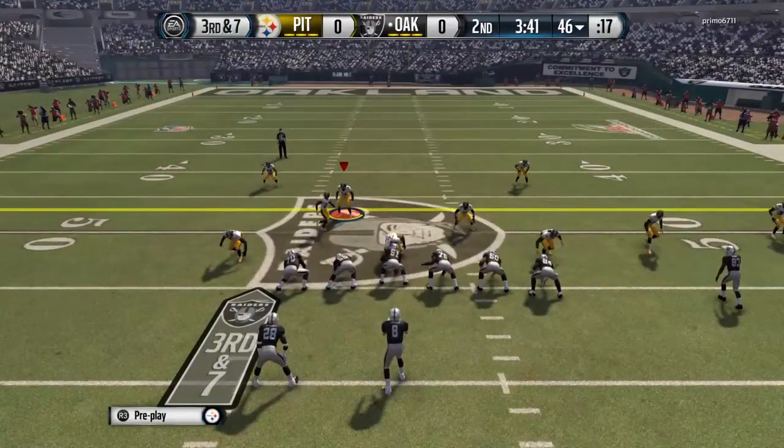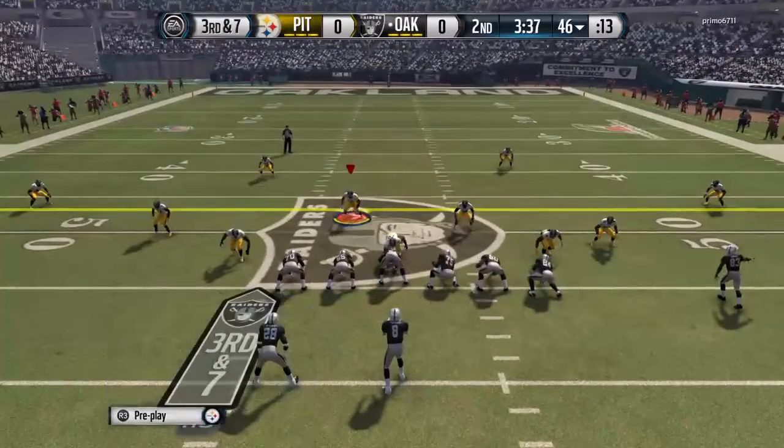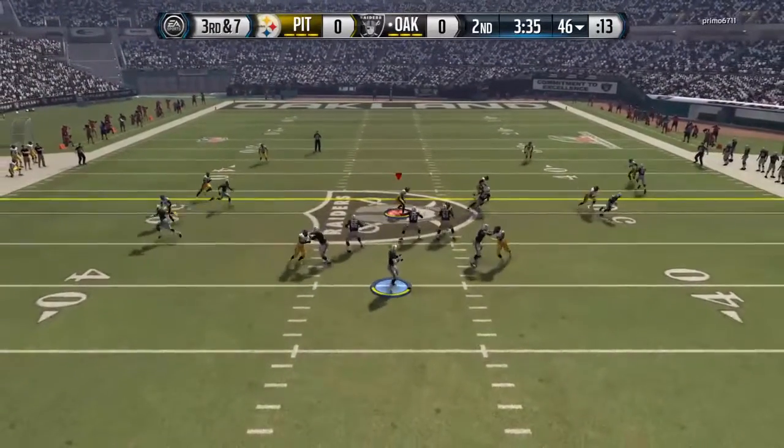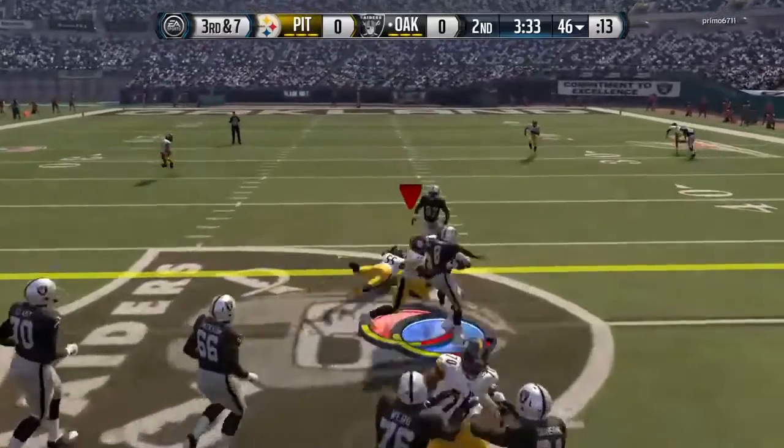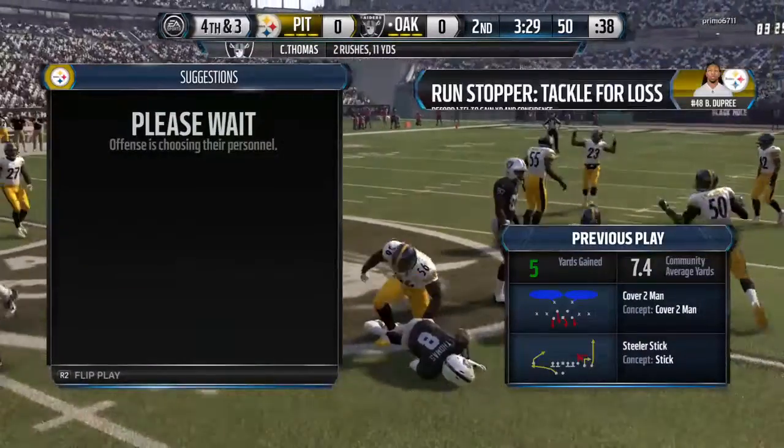Let's go. Takes it from the gun. Gonna try and scramble now. And he's going to be tackled, and that's going to bring us to 4th down.